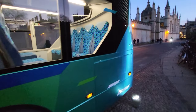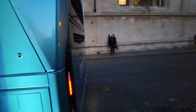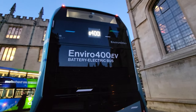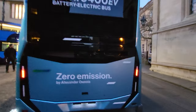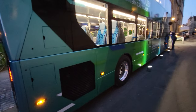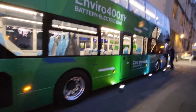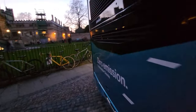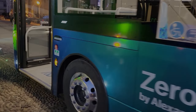So I'm told the Stagecoach West vehicles will be in a similar blue and green livery. First of their Enviro 400 EVs is expected in the next few weeks. You've already seen in the magazine the first few nearly down a production line. There to take a look inside the Enviro E400 EV demonstrator.